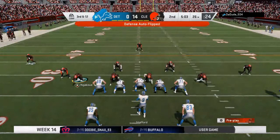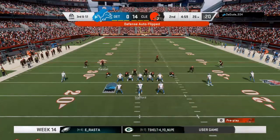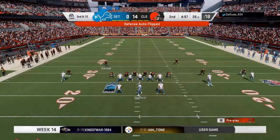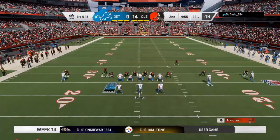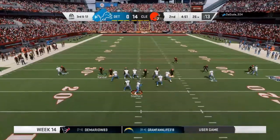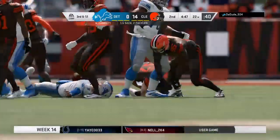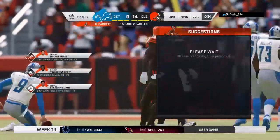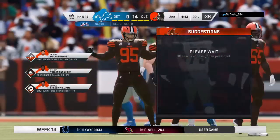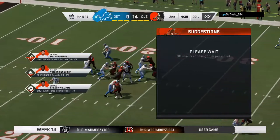Check, 280. Check, 53. 53, ready. 53 is the mic. Operating from the gun. Stafford, nowhere to escape, and he goes down. Myles Garrett, he's the culprit, and that is now his 13th sack of the season as his great year continues.